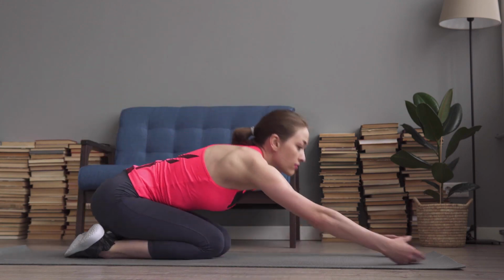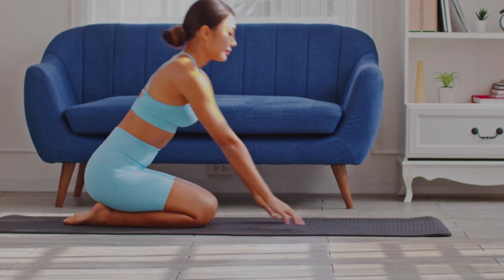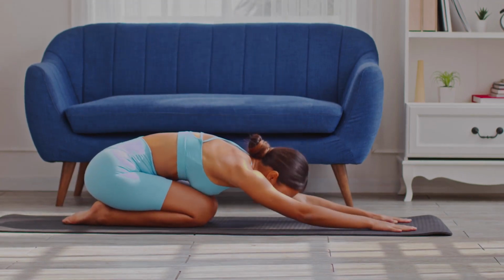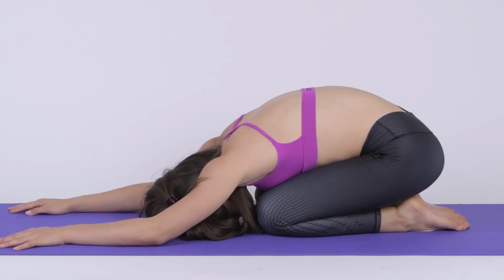Next, fall forward with your arms outstretched and your forehead touching the ground. Alternatively, you can keep your arms in place beside you if you want, so long as they don't move and you don't break the pose. Hold this position for some minutes doing breathing exercises as you relax.